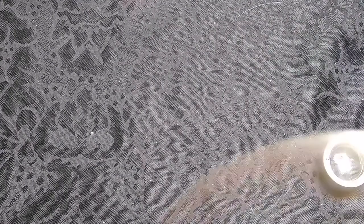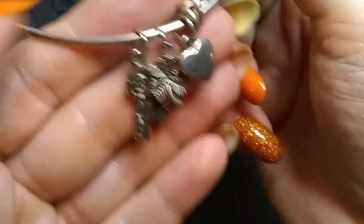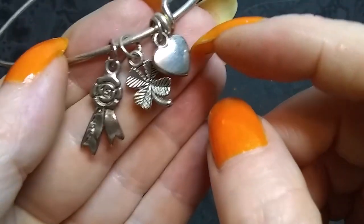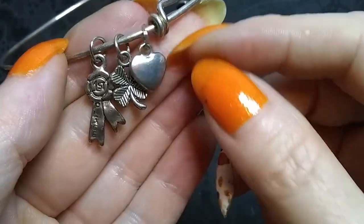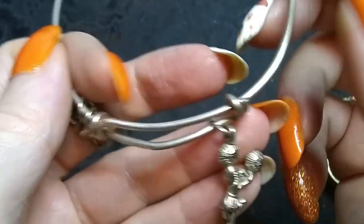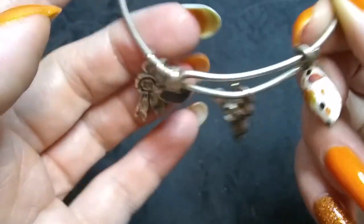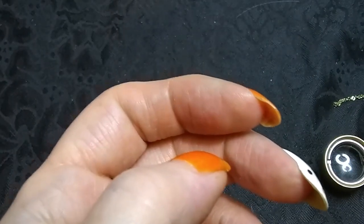This is a little tiny something. It's one of these with all the... We have first place, we have a four-leaf clover, we have a tiny shiny heart, and then we have a cheerleader. So it's a cheerleading bracelet with some extra oomph. And look, there's number three.